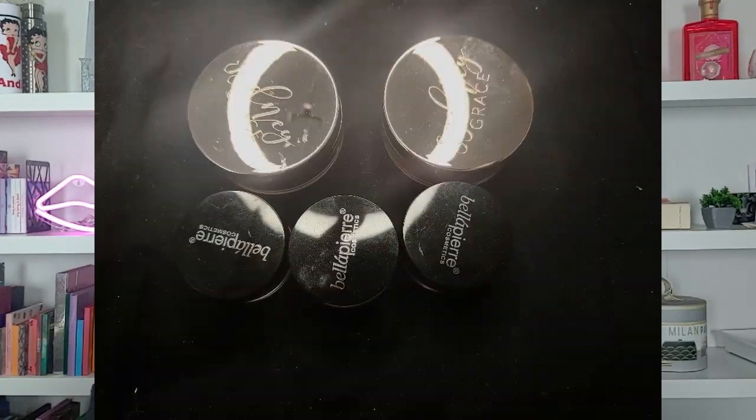Loose shadow. I do have 5 loose shadows. I do not use them. I would like to use them. They're very pretty. I honestly don't think about using them. Again, with my Shop My Stash, I did add a little thing in my paper for a loose shadow.